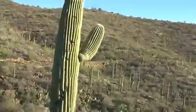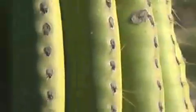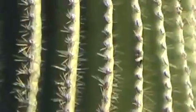Here we have a big old giant saguaro. Watch it zoom in on that sucker. Look at that thing. Look at all the detail in that. Look how big this thing is. It's going up, up, up, up. Where's the top? Where is it? Oh, there it is. Zoom in on the top here. I think we're zoomed in. That's how big this thing is. Going down.